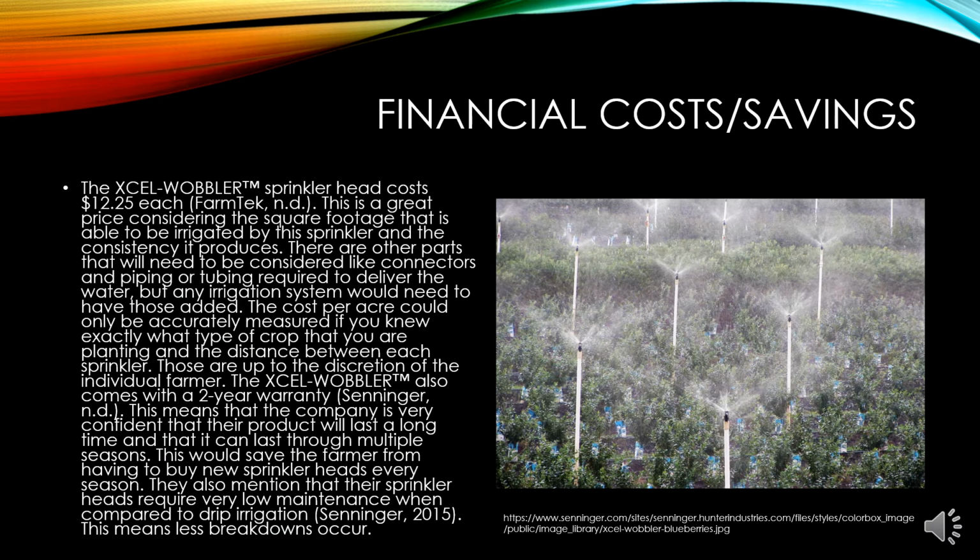Financial costs and savings. The XL Wobbler sprinkler head costs $12.25 each. This is a great price considering the square footage that is able to be irrigated by this sprinkler and the consistency it produces. There are other parts that will need to be considered, like connectors and piping or tubing required to deliver the water, but any irrigation system would need to have those added. The cost per acre could only be accurately measured if you knew exactly what type of crop that you are planting and the distance between each sprinkler. Those are up to the discretion of the individual farmer.